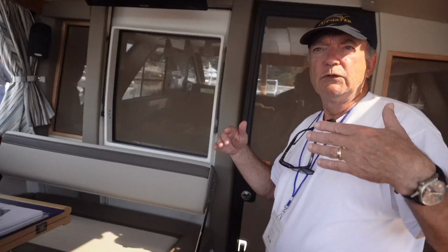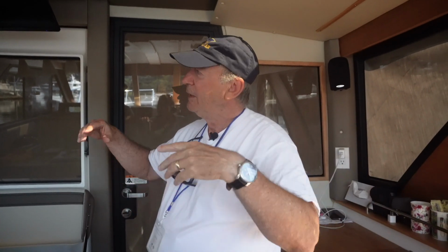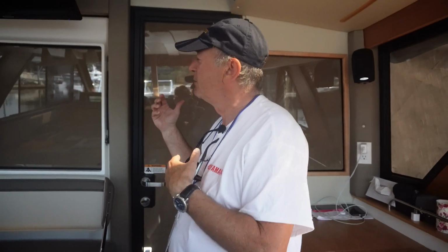Yeah. So you have 4 zones on the Fusion sound system. The bow, there are 2 speakers up there. The cockpit, the V-berth, there are 2 here. The cabin, there are 2 more speakers. And then outside, there are 2. And just like the Ranger Tug, you can control the volume on each zone.